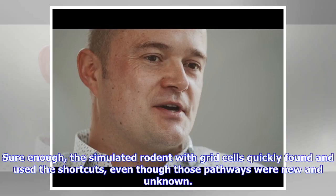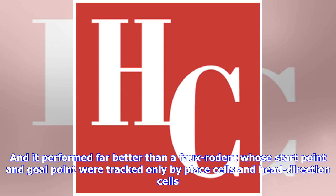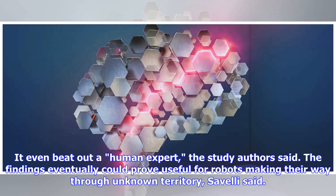Sure enough, the simulated rodent with grid cells quickly found and used the shortcuts, even though those pathways were new and unknown. And it performed far better than a faux rodent whose start point and goal point were tracked only by place cells and head direction cells. It even beat out a human expert, the study authors said.